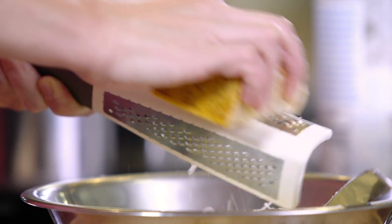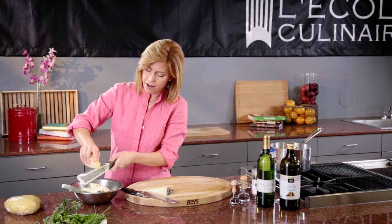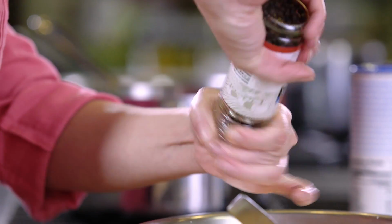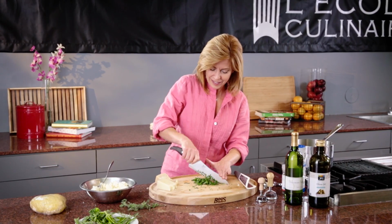Parmigiano Reggiano and then Pecorino Romano. So I'm going for about half a cup here and half a cup on the other cheese as well. Add in a little bit of salt and a good dose of pepper. And now I'm just gonna chop up some herbs and throw those in.